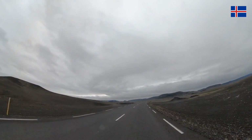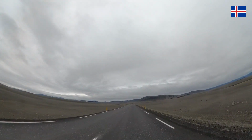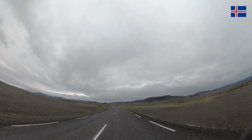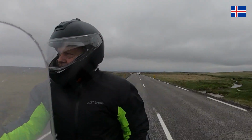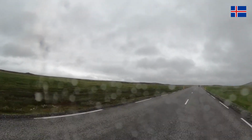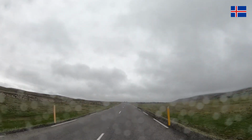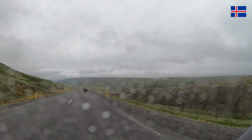High in the highlands there on the right are some great gravel roads, and it's even possible to take a tarmac road to the Kárahnjúkar hydropower dam. Perhaps I'll make a video of a ride up there next summer. Finally, we started to descend from the highland down to civilization.